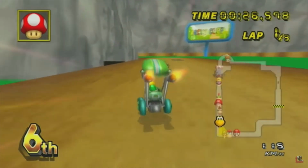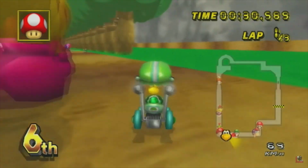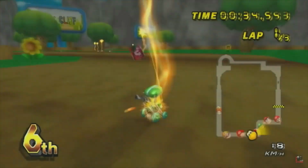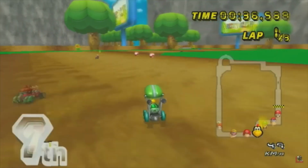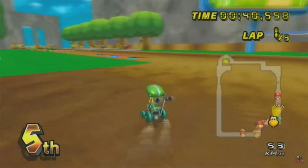But how the heck is it? Rocky Clip. Oh, he missed. He just missed it. Oh, God, Wiggler. There you go. I literally slowed down to oh, my God. What are you doing, DK? I hate being rammed. I told you guys.